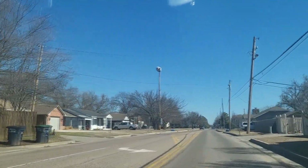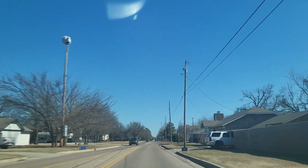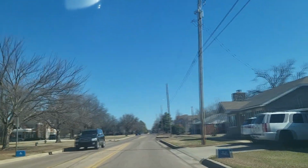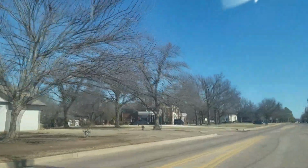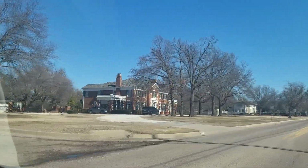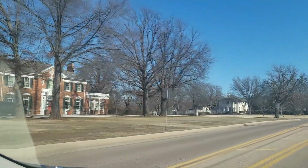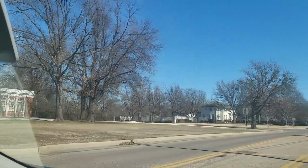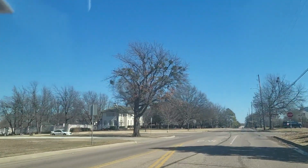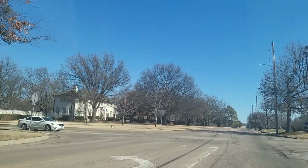And I'm sure that's some of the old money that built some of these nice older homes we're seeing here. Also, in this part of Oklahoma, there's quite a bit of oil. Still a lot of drilling and a lot of wells in this area, so I'm sure a lot of this is old oil money as well. But you can see there's some really nice homes around here.